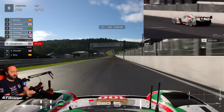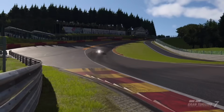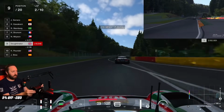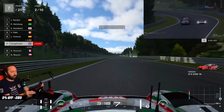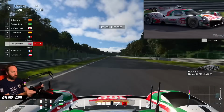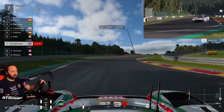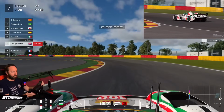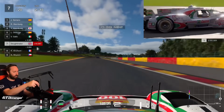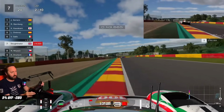20 seconds off the lead of the race. Started out with a 2:02 first lap. I can get sub 2 minutes on a good dry lap. Absolutely rapid down the straight. 330 kilometers an hour, rolling rather to 340 kilometers an hour. Just braking at the first braking marker board. Second gear through here, rolling on the throttle. Third gear through this final part.